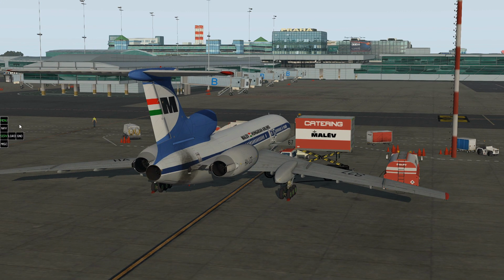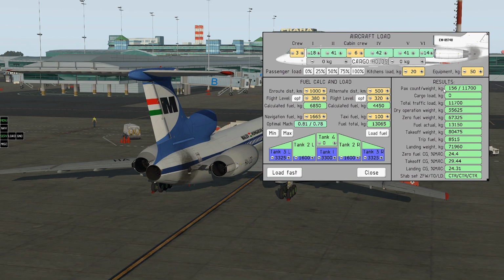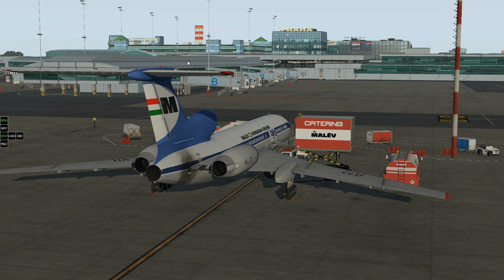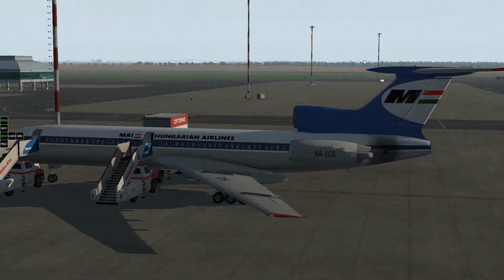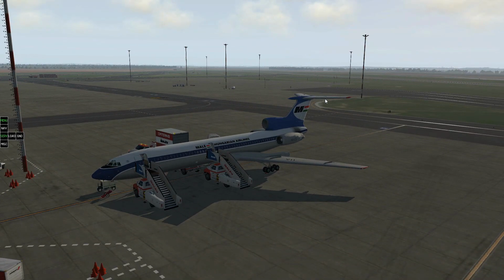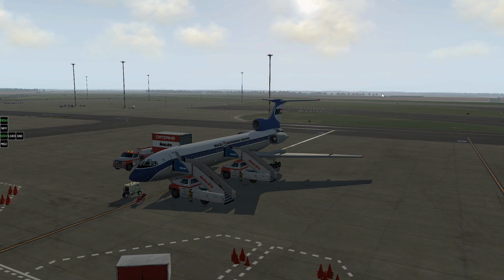I already took care of the loading of the aircraft. I'm going to go with 156 passengers. The airplane has a minimum required fuel load. I think it's 12,500. So we have that. It's a lot of fuel for this short trip. But anyway, we can go ahead and prepare this plane for takeoff.